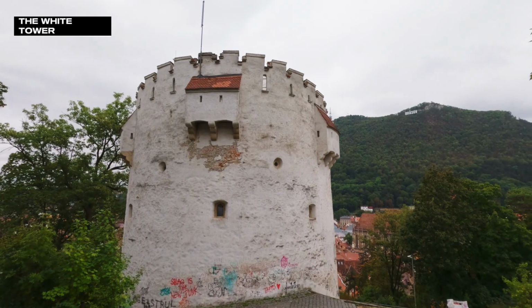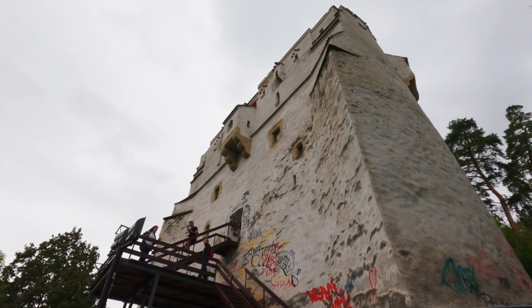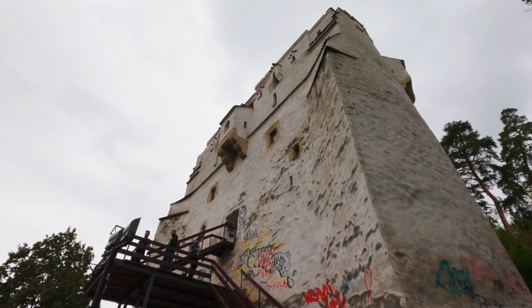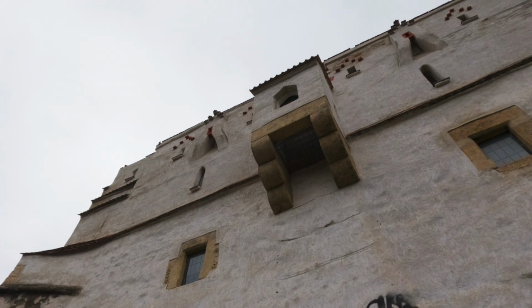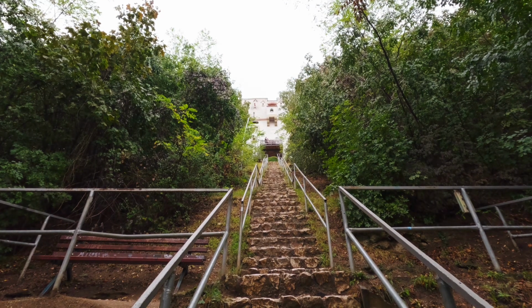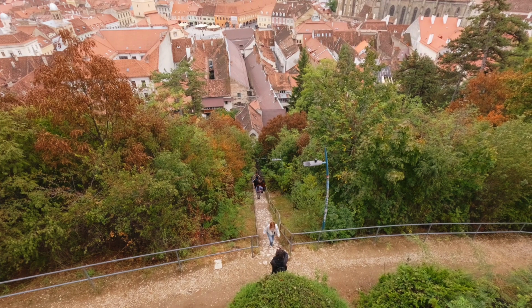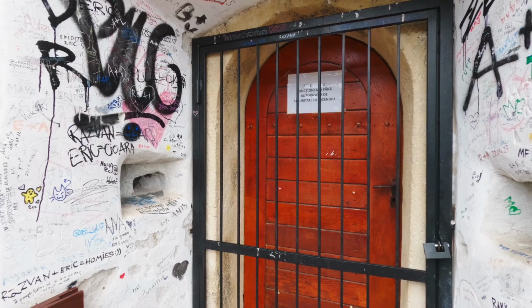The White Tower is just a short distance from the Black Tower. Some sources say the two towers were built at the same time, while others say the White Tower came later. The top of this is the highest point in the entire fortification system for Brasov. Walking to the White Tower requires climbing a long series of steps. I could not access the interior of either of the towers when I visited.